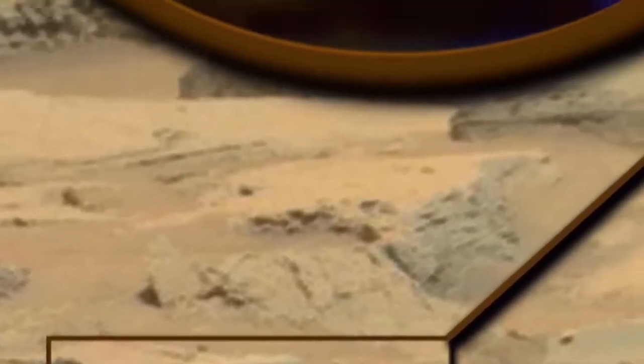By enhancing this image, take a look here, guys. I don't know if this box-shaped object is a vehicle. This being could be driving it in that cave, or maybe it's coming out of the cave.